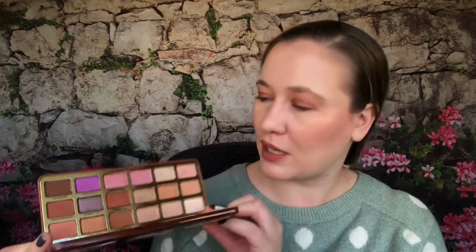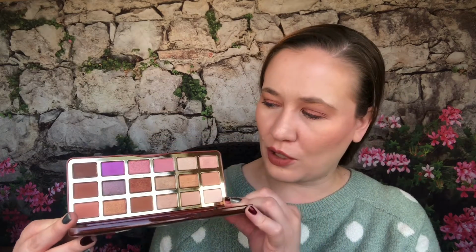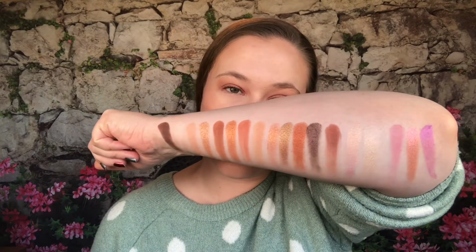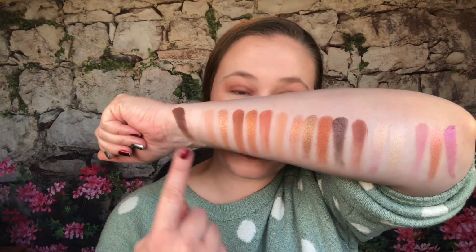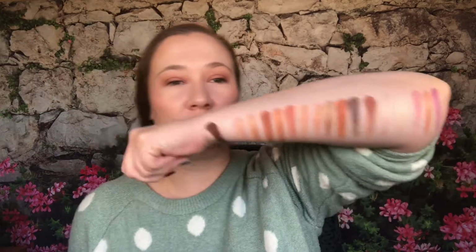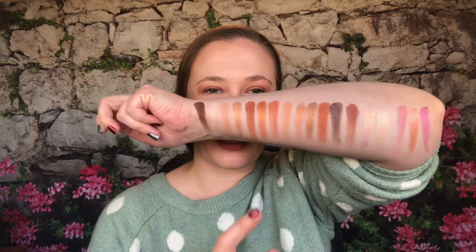All right, so there's a wide range of neutrals in here. There are a few pops of colors. That bottom row, which is kind of your top row, has the most colorful shadows in it, but overall it's not the most colorful palette. All right, so I messed up. That's the last shade in the palette, but there you go. You can see all of the shades and how they swatch.